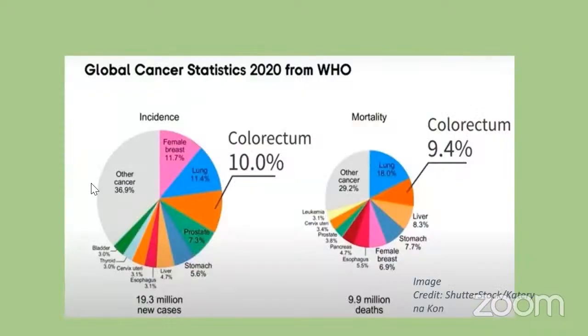So this is some statistics about the global cancer statistics. From the WHO, colorectal cancer is the third most common cancer, and the second cause of cancer mortality after lung cancer.